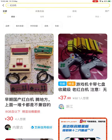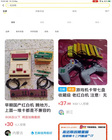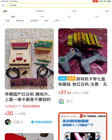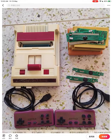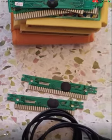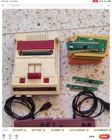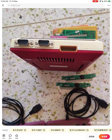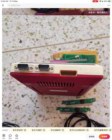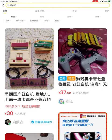So I'm searching this by the Famicom's Chinese name, Hongbake, which is basically Chinese for red white machine. That's what we commonly call the Famicom here in China and Hong Kong. But mostly what you're getting here is bootlegs. So, whatever this is, look at those tiny baby man PCBs, and oh, that's a classic Famicom bootleg right there. Look at those two game ports just bolted to the side. Oh man.